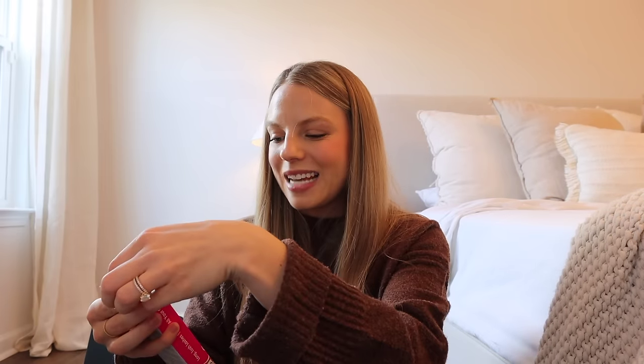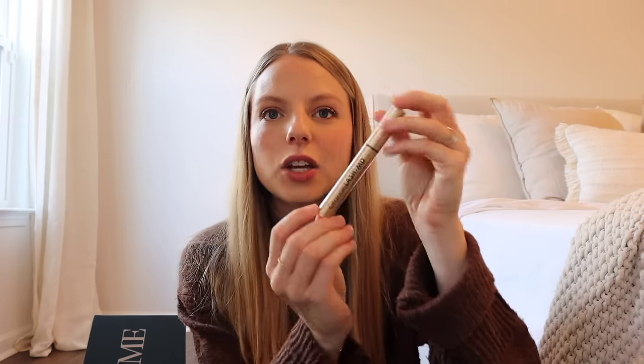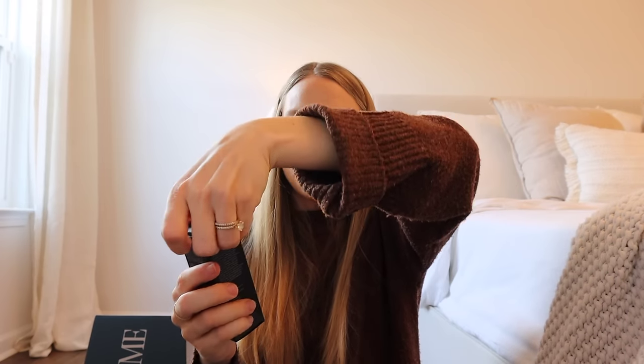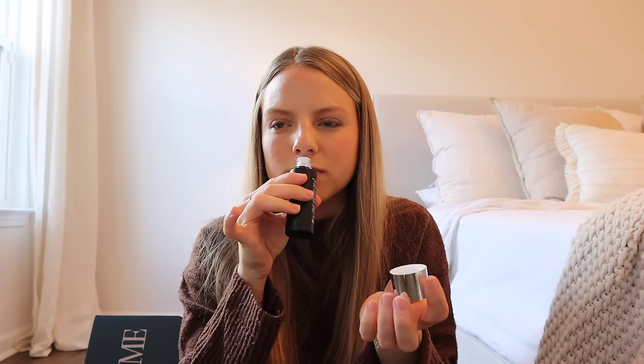Next up is this full-size Grande Lash Serum. I have heard so many good things about this. Look at this. Brand new full-size lash serum. I'm so excited to try this out. And I got this 111 Skin Black Diamond Brightening Essence. Yes, I saw this and I was like, ooh, I really want to try that. Wow, look at that. It's kind of like a serum. Wow, it smells amazing. Oh, I'm so excited.